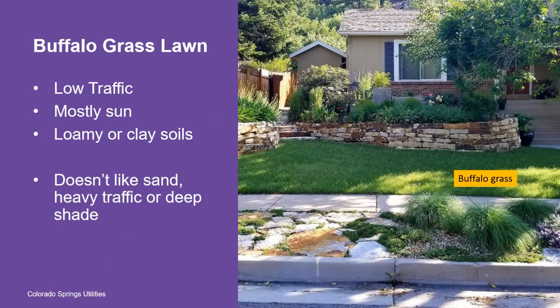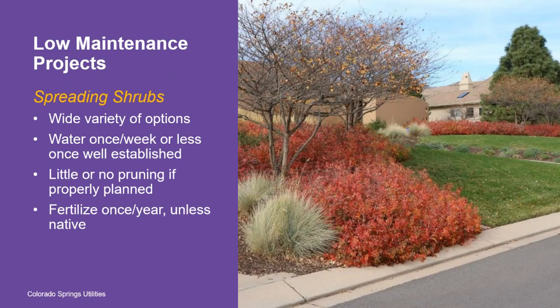Works really well. Spreading shrubs. This is an example we use a lot in a lot of our presentations. This is Grollo sumac. And you can see this really covers the majority of the landscape that isn't lawn.